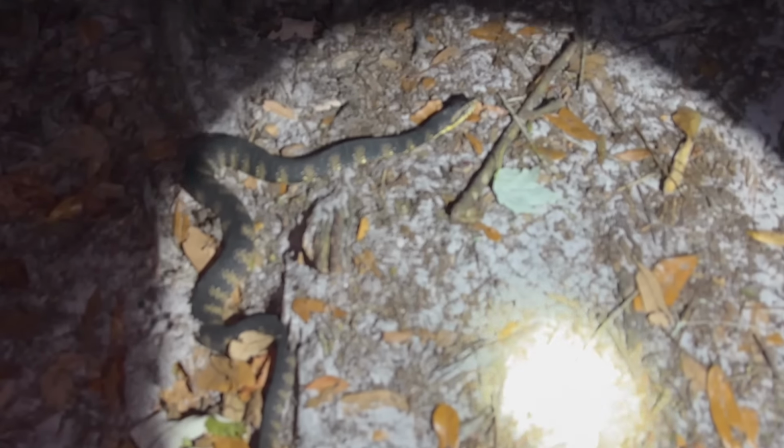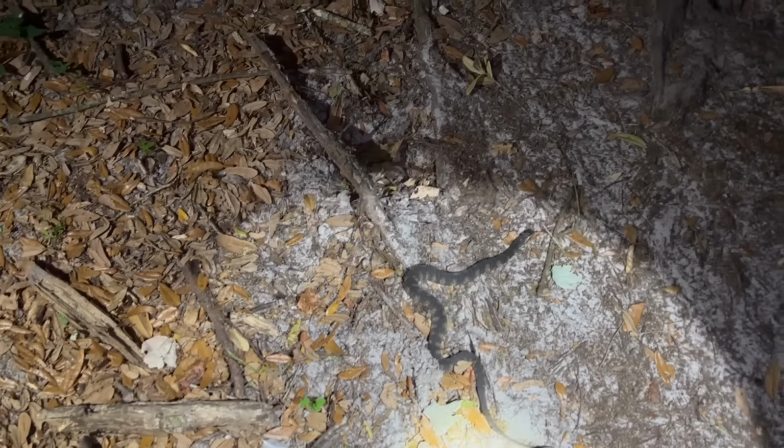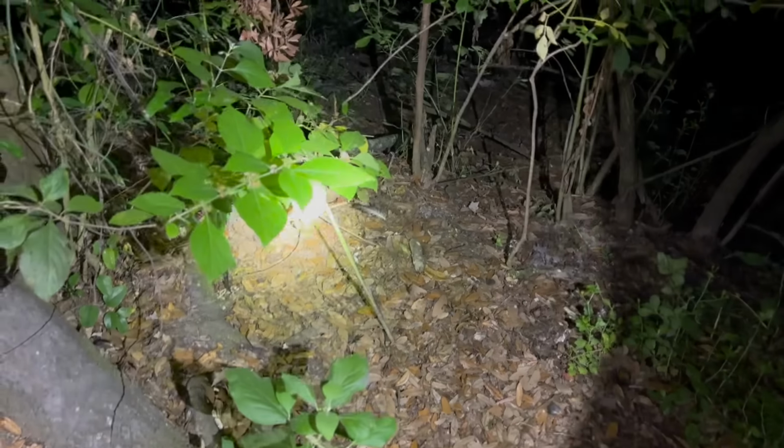What? Oh. You guys see that? See that? That's a banded water snake. It's a harmless water snake. Now it mimics a cottonmouth because it does have the line on the face, but it doesn't go through the eyes like the cottonmouth does.